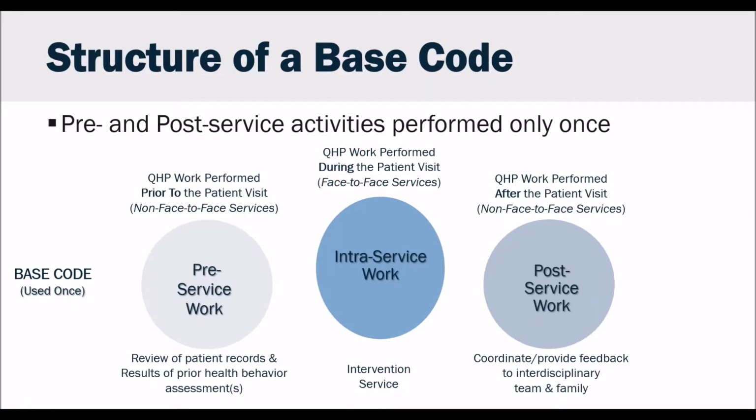Just to briefly review, depicted here are the three parts of what makes up the base codes for HBAI intervention services. While each of the intervention service base codes are considered to be 30-minute codes, as described in their code descriptors, each code is made up of these three parts, and the three parts account for a portion of the relative value unit and have a typical amount of time assigned to each of them based on survey data that was collected when APA was surveying through the AMA RUC process.